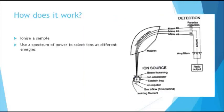And then you have to separate them. So ions have mass and charge, so what you're trying to do is apply different electric fields, and the ions will behave differently depending on how heavy and how charged they are. So you can select for them that way. By putting them in a field, some of them will go one way, some will go another way, and depending on where you put your detector, you can catch different ions.